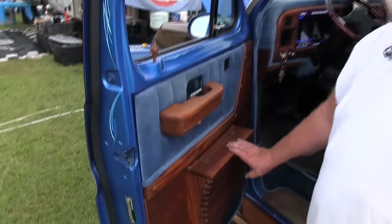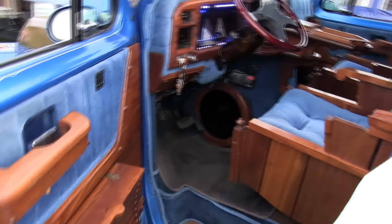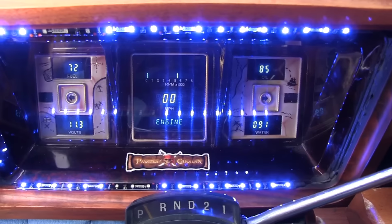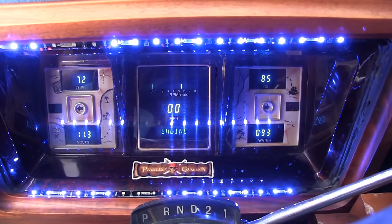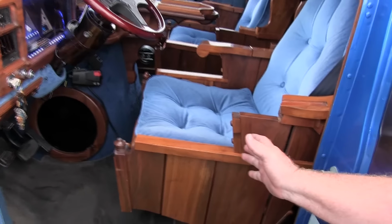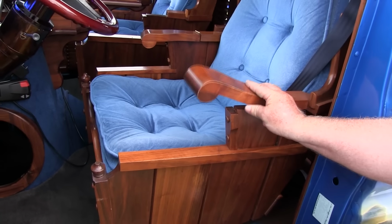Okay, everything on the inside is pretty much functional. Everything works. Store videos, CDs in here. We've got a Dakota Digital instrument cluster on the inside and a treasure map painted on the background of it. All custom made chairs and upholstery. Everything works.